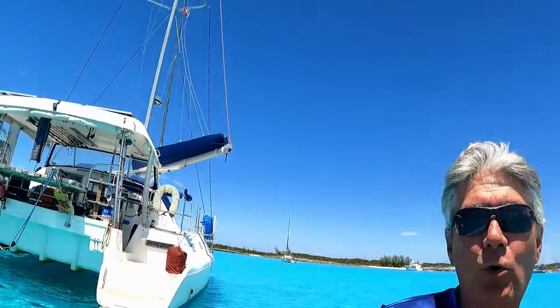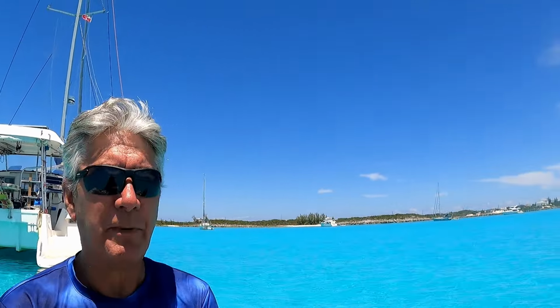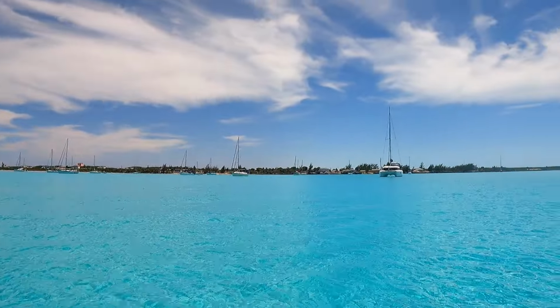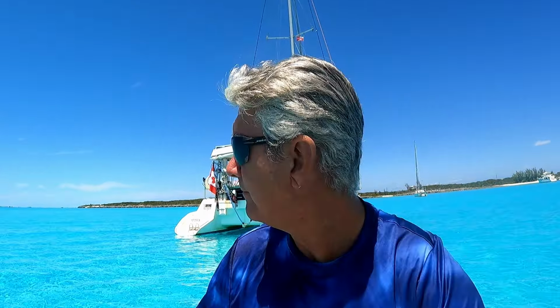So where are we going today, Captain Dave? We're going around the corner. There's some islands with some lizards. Some Bahama iguanas, which are really big. They're an endangered species. And we might go out and see if we can dive outside the cut. Although I haven't checked to see if there's any reefs out there, but let's go look.